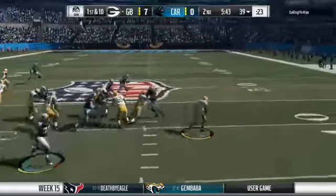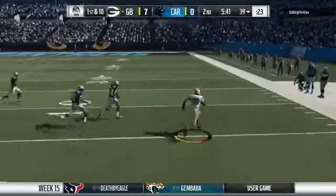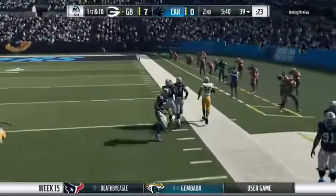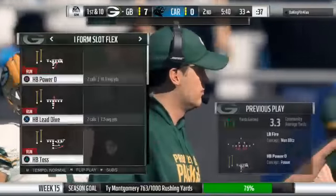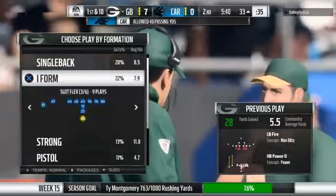To Montgomery to begin the drive. And he's got room. And he is out of bounds inside the 35. That one 28 yards on the ground.